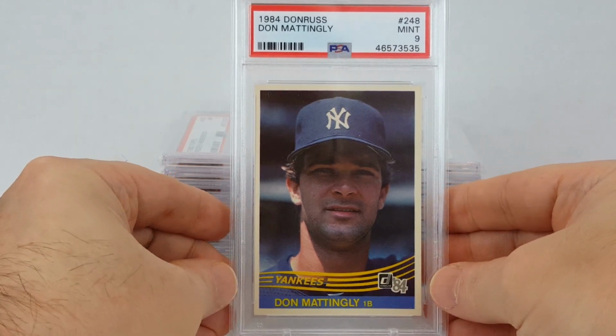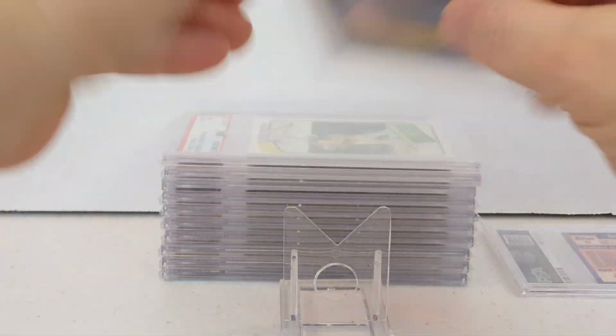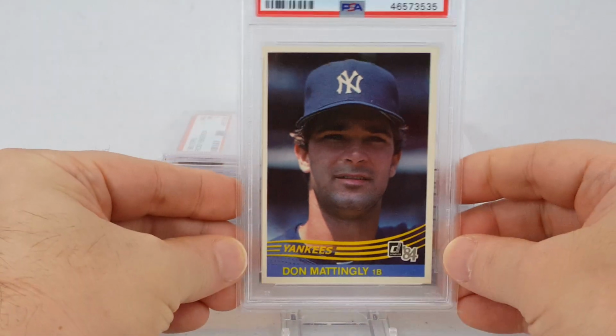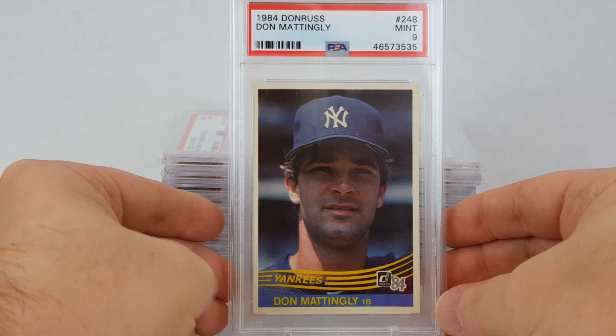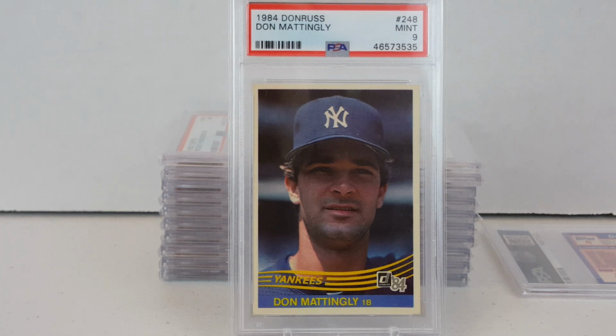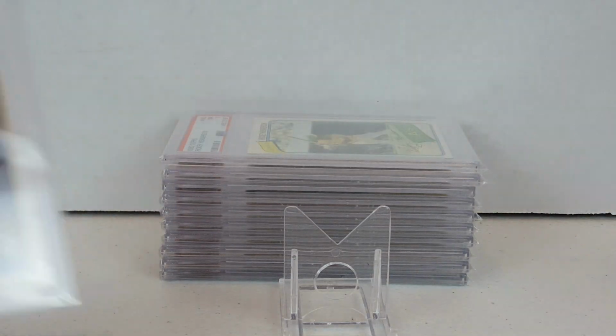Next one is a 1984 Don Mattingly. I got a mint 9, which I was very happy with. I had this card going for an 8, so a 9 was better than I had anticipated. As you can see, it's pretty well centered. The back looks really nice. Really nothing wrong with the back. So I was happy with that grade. And current value has this at about $200. So that was nice.